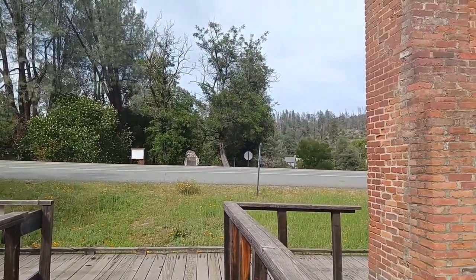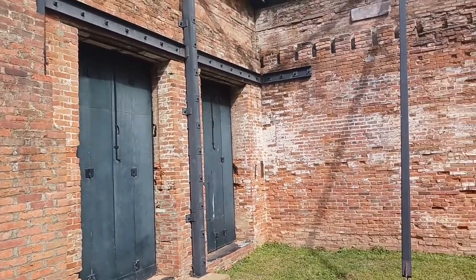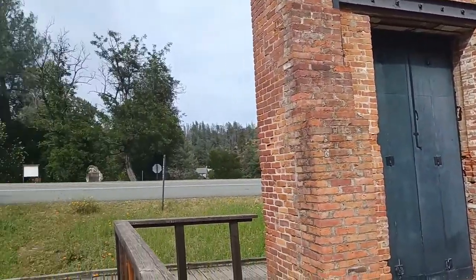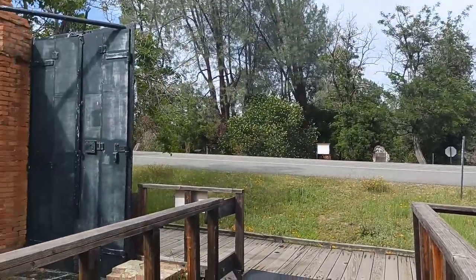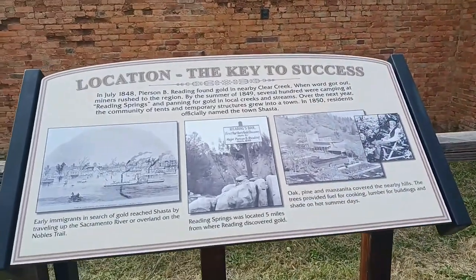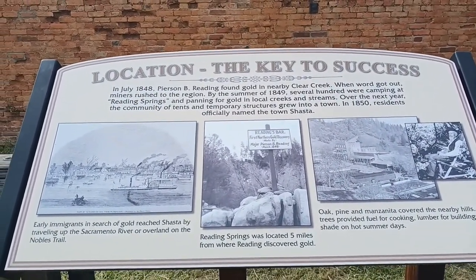In the summer of 1849, several hundred people were wading and hunting for gold. Over the next year, the community of tents and temporary structures grew into a town. In 1850, residents officially named the town Shasta.